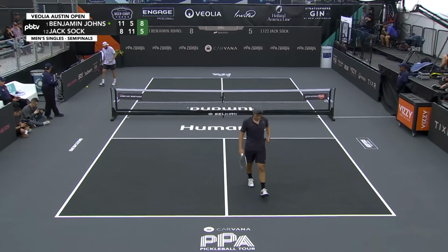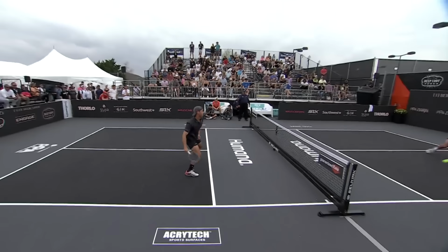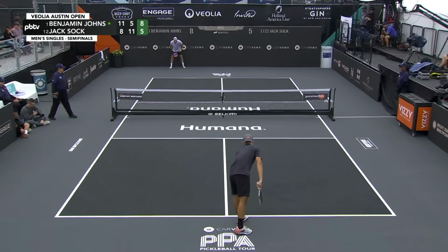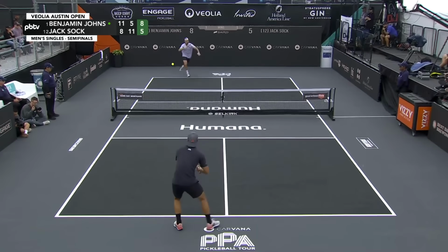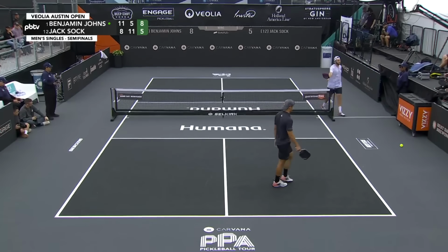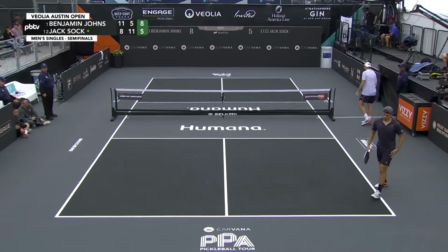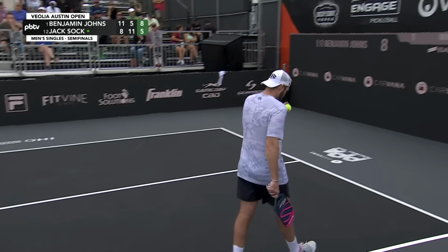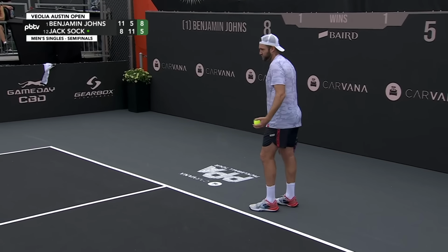Almost seemed like that initial forehand, Jack, he just came forward and was caught in the midcourt in an awkward spot on the next ball. 8-5. Side out. You're just not going to see a mishit and not being in the strike zone like that if there's not some conditions involved for Ben Johns, because that ball is closer to the bottom pole than the net tape. Very big mishit from him. 5-8.